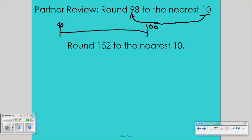Someone want to add on to what Lucy said? How did she figure out that 100 was going to be her far end point? Susie, how did she know that? Because it says round to the nearest 10, and then the number line is 10 long. Yeah. So your number line, Lucy, is only 10 numbers big because you're rounding to the nearest 10. It would be silly for you to go 90 to 1,000. Is that 10 numbers? No. All right, keep going, Lucy.